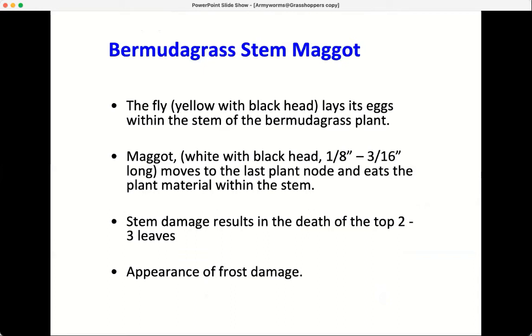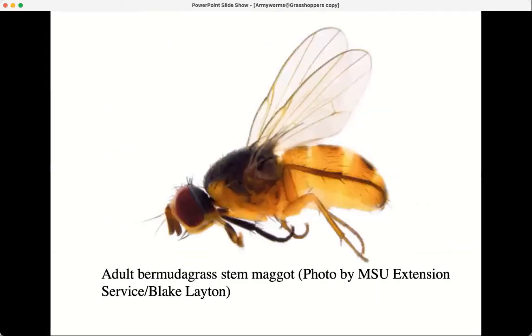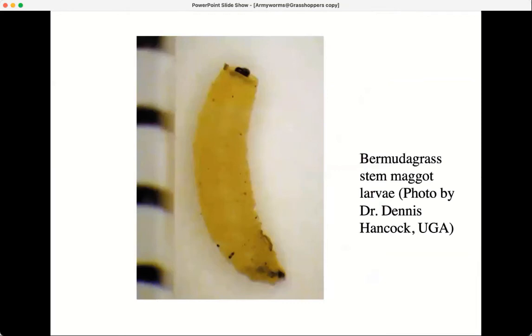As far as the pest itself, the adult is a fly that's yellow with a black head. It lays its eggs on the Bermuda grass plant. Those eggs hatch, and the larva moves into the stem of the Bermuda grass plant. Here's a picture of the maggot. It's about 1/8 of an inch long, white with a black head. It moves into that stem and then consumes the plant material within that stem at the first node, so at the highest point on that Bermuda grass where leaves have emerged.